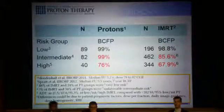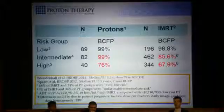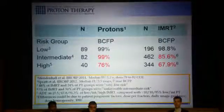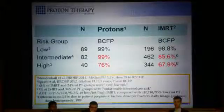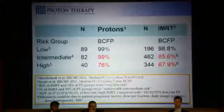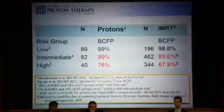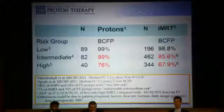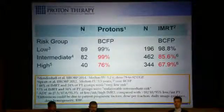And what we found was that in the approximately 600 patients that had low-risk disease, the control rates held up at 99%. The intermediate risk group, we had about 600 patients in that group, and the intermediate risk control rate was 95%. And so we were very pleased with that figure holding up 10% higher than the IMRT data from Memorial Sloan Kettering. It was also interesting that at Memorial Sloan Kettering, they were much more likely to add hormonal therapy to their intermediate risk treatment regimen.